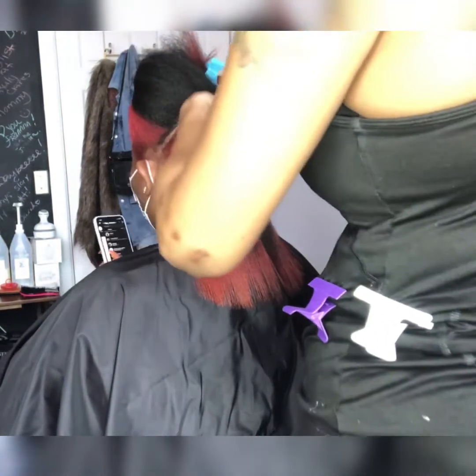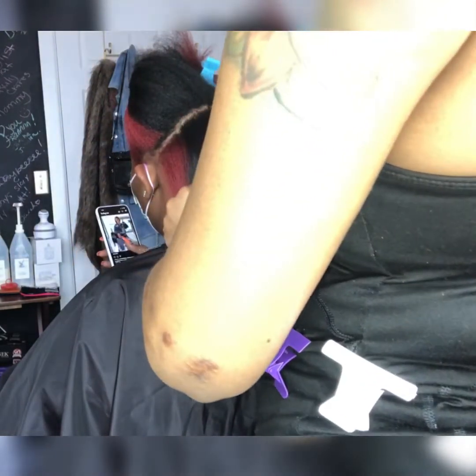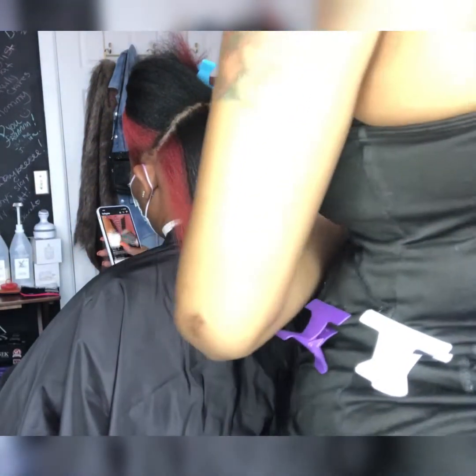Now, when you're looking at the steamer, you don't have a cap on. And the heat from a steamer is moist heat, you know, it's steam. So that allows for deeper penetration of your moisturizing products.